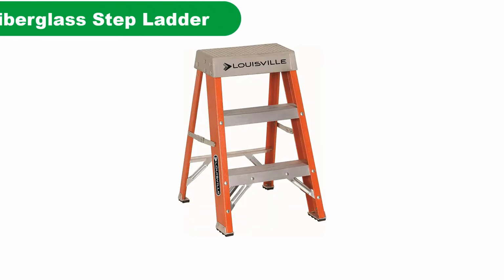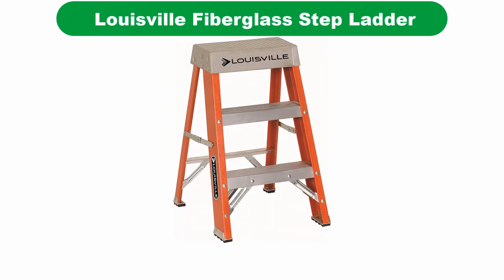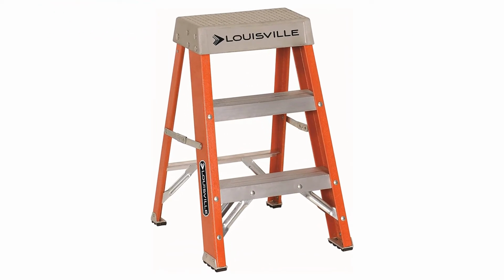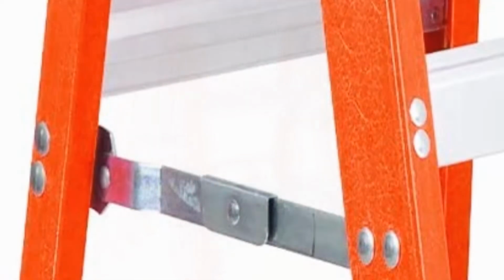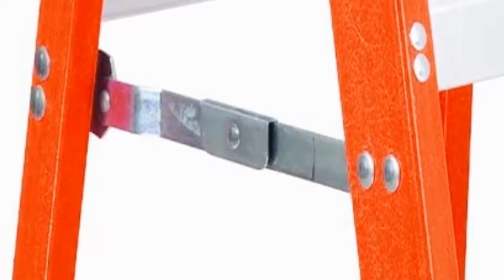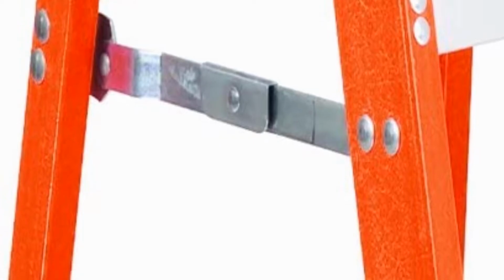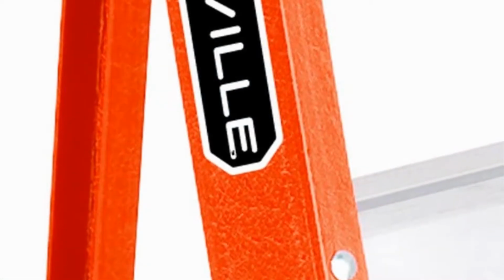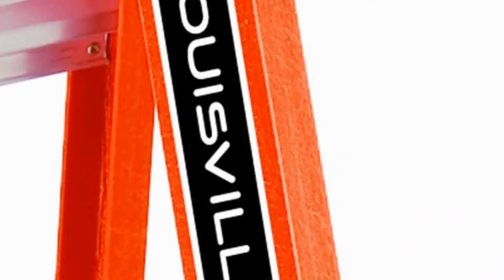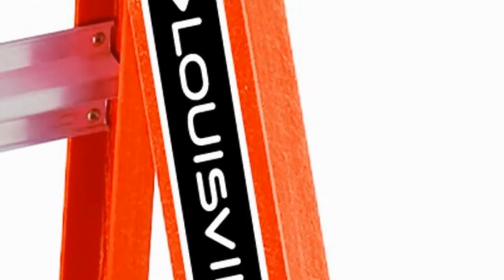Number 4. Our fourth best pick is Louisville Ladder FS 1502 Step Stool. While technically a stepladder, something Louisville Ladder is known for, their short 2-foot-tall ladder easily substitutes as a heavy-duty step stool. Made of superior quality fiberglass, the FS 1502 is capable of holding up to 300 pounds.